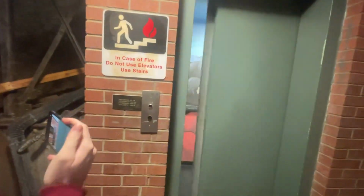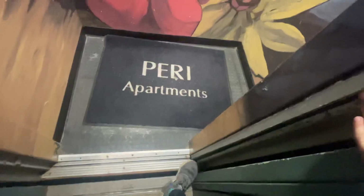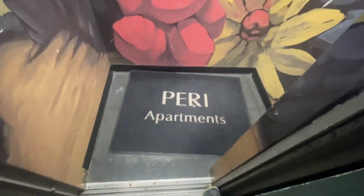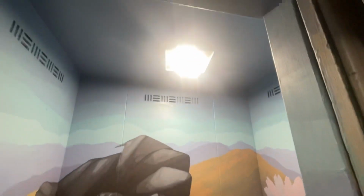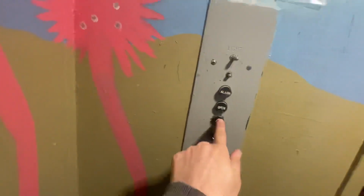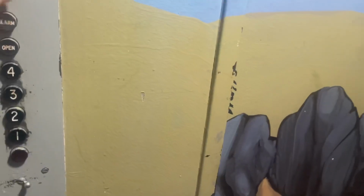Right, here we are. I think it's Peri apartments or something. Yeah, like that. Something original. Oh. Yeah, the inside of this thing. Wow. Huh. No indicator, but that's cool.